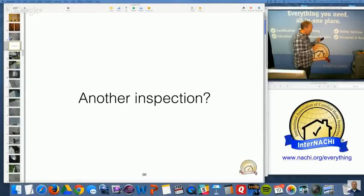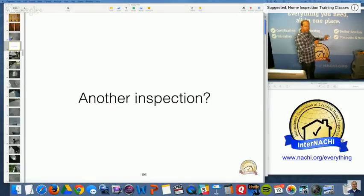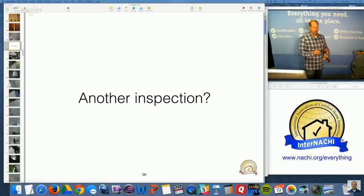It doesn't know if it's wet, doesn't know if it's moisture. There's really nothing behind the surface that this thing can see. All this does is look for temperature differences on the surface. And you take our training courses to become infrared certified, and all the training and certification is free and online through InterNACHI. We also have a live training class with John McKenna during a class similar to this format.